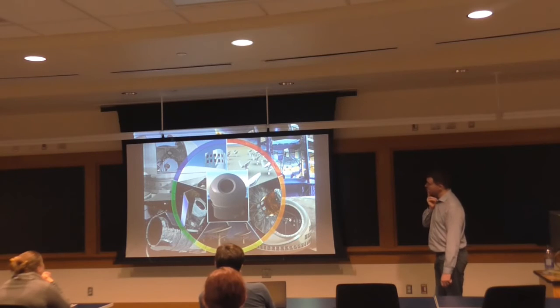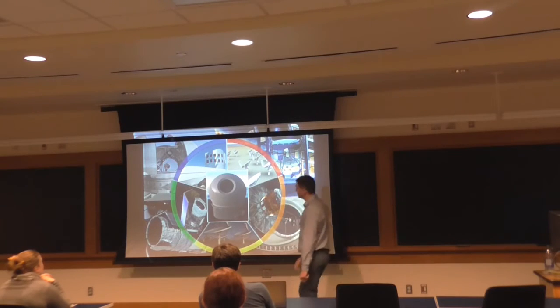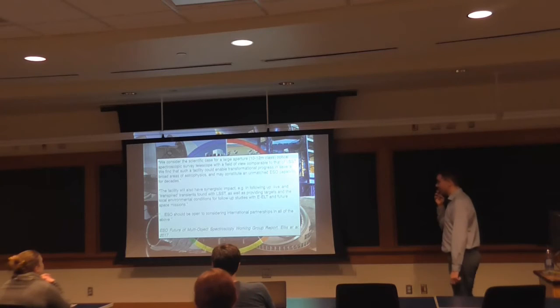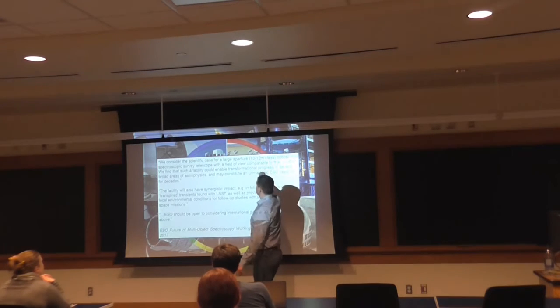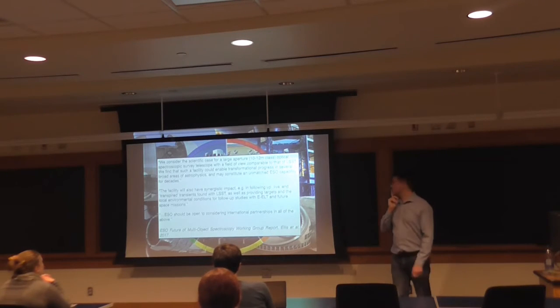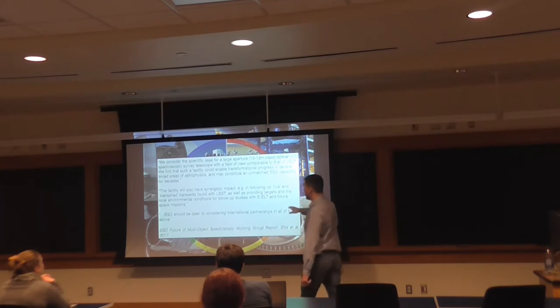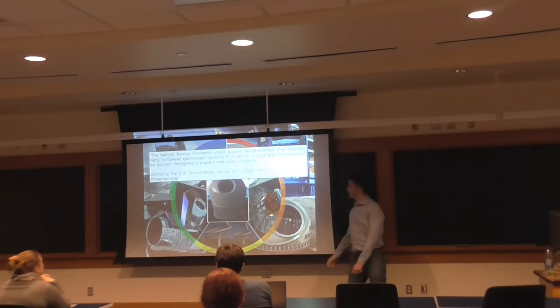I think the future looks really rather nice. I do believe that this should be a central part of that future. It's not just me. ESO identified this last year as something we should be doing. They said such a facility could enable transformational progress. They weren't talking about MSE, obviously. They were talking about their own potential concept for something like MSE. And it would have synergistic impact, and they should be open to considering international partnerships.